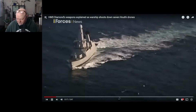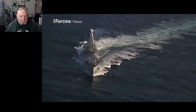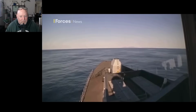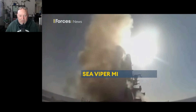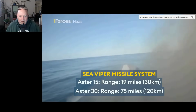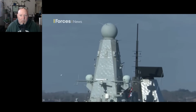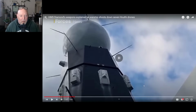Diamond and her sister ships are designed for anti-aircraft and anti-missile warfare and are largely built around the Sea Viper missile system. A combination of the powerful Aster-15 and Aster-30 missiles, with ranges of 19 miles and 75 miles respectively, and the Masterson long-range radar, which can track a target as small as a cricket ball, travelling more than 3 times the speed of sound from hundreds.